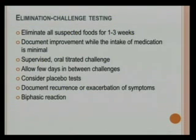You can consider doing a supervised oral titrated challenge in the clinic to see how their skin reacts to the food after starting it again. And if it's multiple foods, as commonly it is, you want to allow a few days between these challenges to give the skin time to react, so you don't get confused about whether it was this one or that one. Consider placebo tests, especially if there's a psychological component, and you want to document the recurrence or exacerbation of symptoms. Keep in mind that there's a biphasic reaction: the initial reaction will start within 15 minutes to about 2 hours, and the later reaction will start several hours later and can go on for 1 to 2 days.